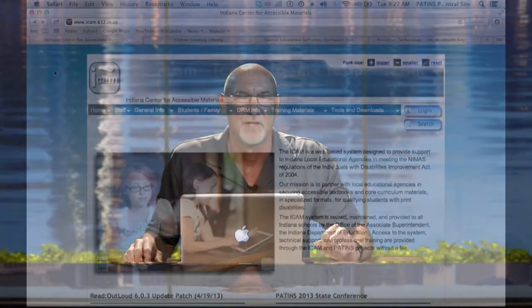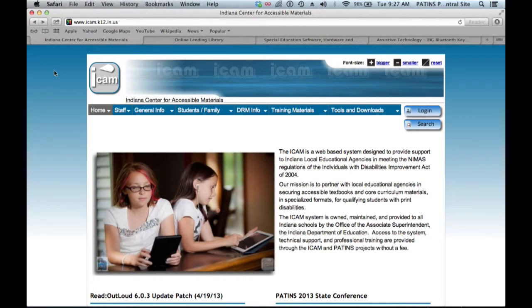The first one I'd like to start off with is the ICAM, the Indiana Center for Accessible Materials. And we've had some questions about where things are located, and I just wanted to bring up the ICAM website, kind of just show you a few of the things that we have available.